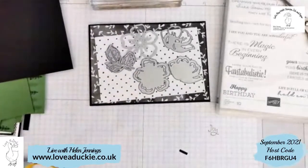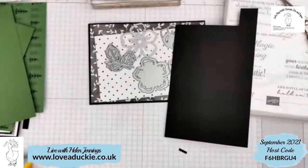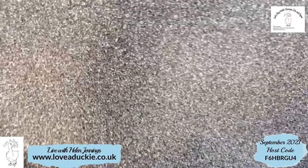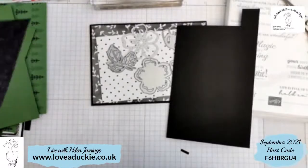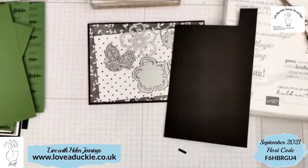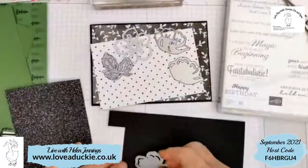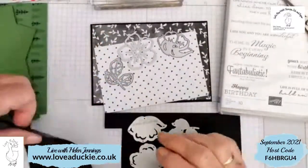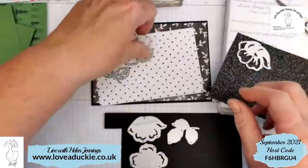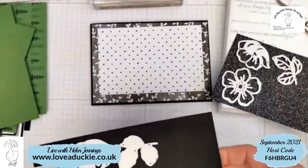Let's pop the rest of those dies to one side. I've just got some black card, but I've also dug into the mini catalogue and pulled out some of the black glimmer cards. So we're going to use a bit of that as well. We're going to stay predominantly black and white. So the solid back pieces I'm going to do in ordinary black card, and the front pieces I'm going to cut in glimmer card. So let's see how that goes.